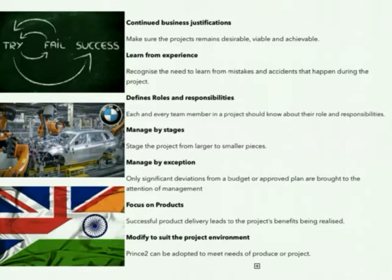And the last one is modify to suit the project environment. PRINCE2 can be adopted to meet the needs of the product or project. For example, not all products are built at the same cultural level. Another example, a product or project assigned in the United States and India, we have to make necessary changes in the product based on the cultural difference. Another example is cloth manufacturing in China and Europe. There will be different manufacturing schemes and different labor charges in both countries.